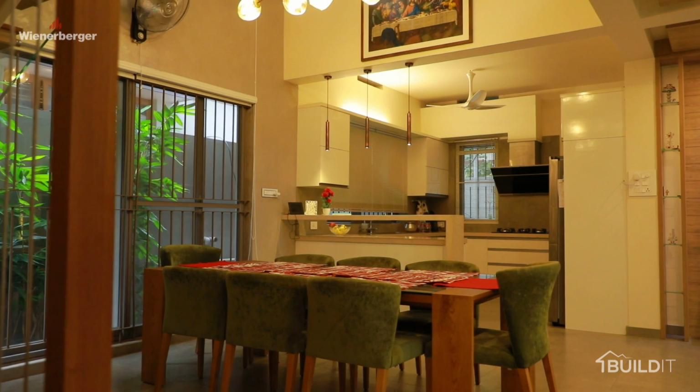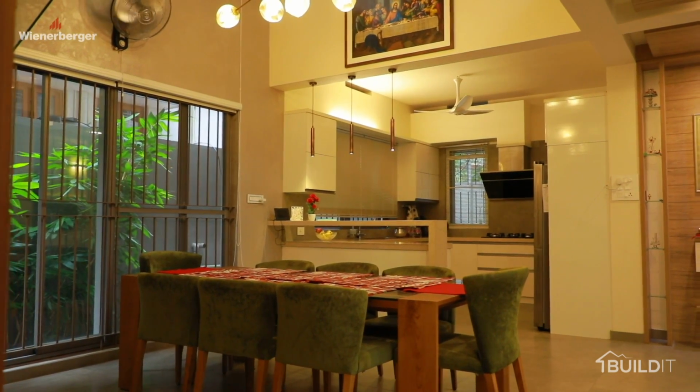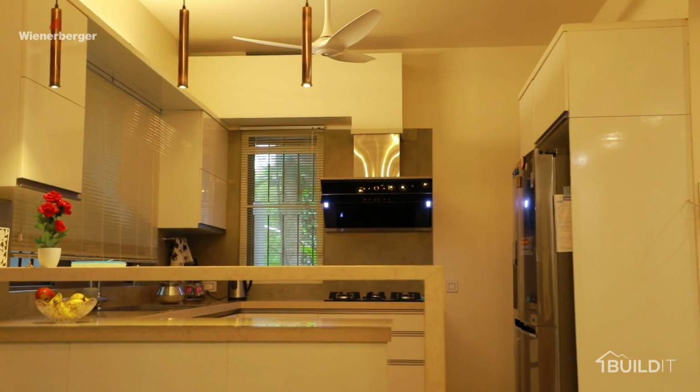Also, another feature of this house is that the kitchen is open to this dining space. So essentially, the lady of the house doesn't feel isolated. But then there is enough privacy for the kitchen from the drawing room, and we've also followed Vastu in terms of the location of the kitchen and the location of the bedrooms, while at the same time we ensured sufficient privacy, and the functional requirements also were addressed properly.